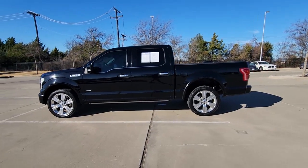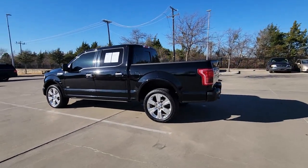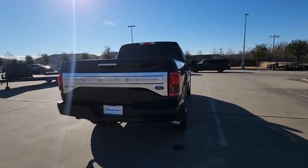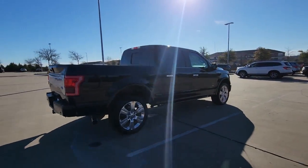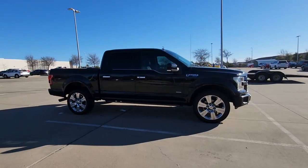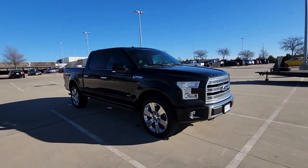Introducing the 2017 Ford F-150. With less than 150,000 miles on the odometer, this vehicle stands out from the rest. Enjoy a new level of ease and confidence, whether at work or play, when you're in this F-150.